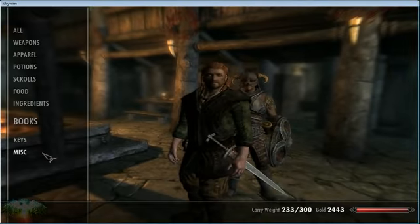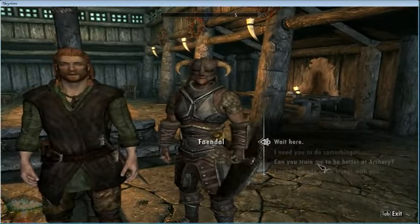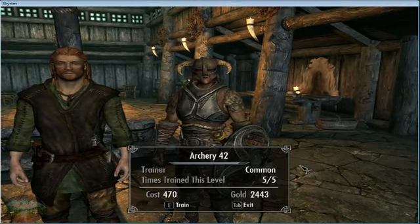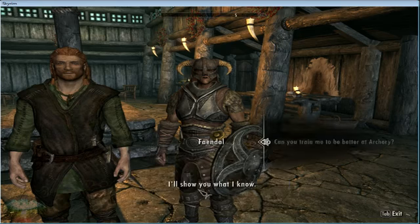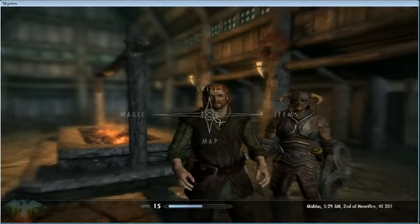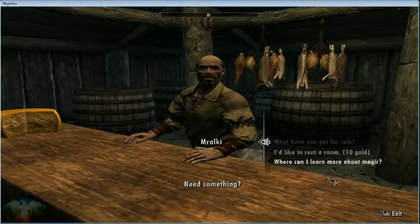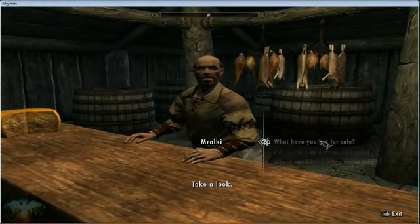My father, Ralki, manages the inn. He used to be a soldier. Train me to be better at archery. I'll show you what I know. Looks like I've already trained to the max. I can't train anymore. All right, then. Need something? We got, take a look.